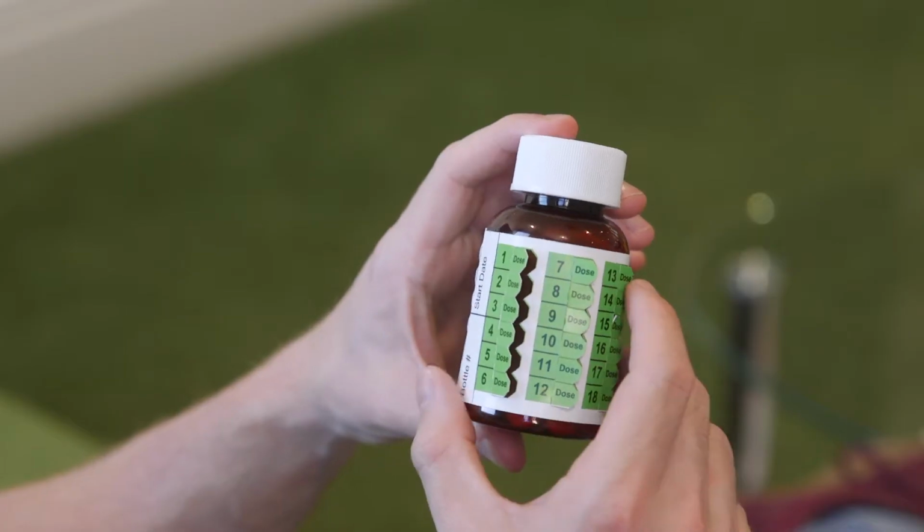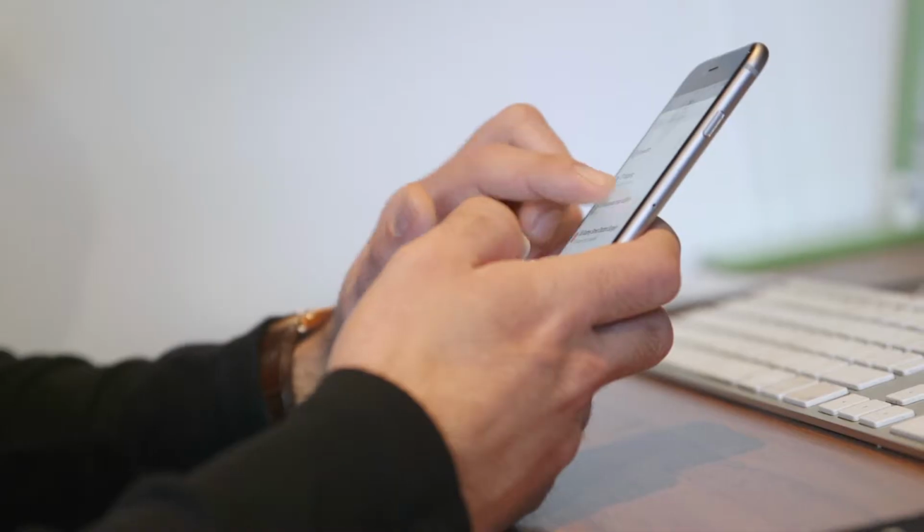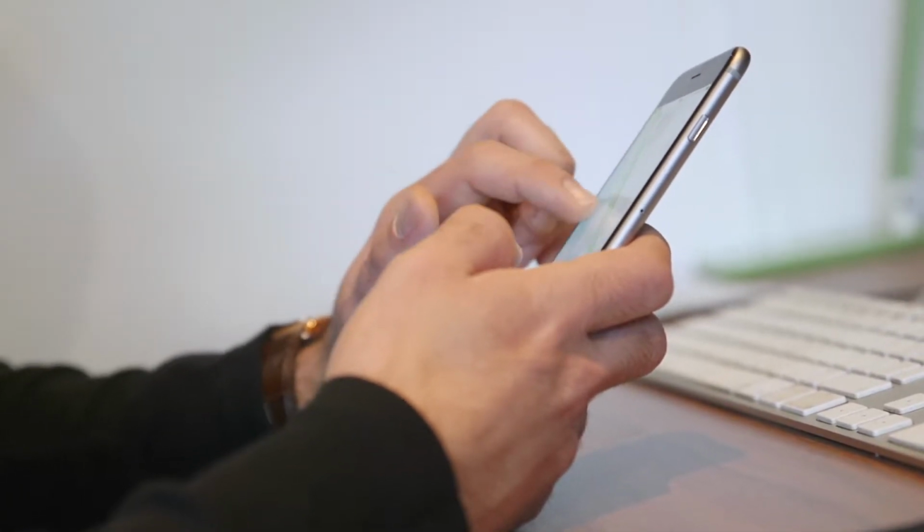The smart label, the app that the patient taking the clinical trial would use, and then there was the database, which was the repository to hold all of the information. They were the three things that we needed to build and to link together.